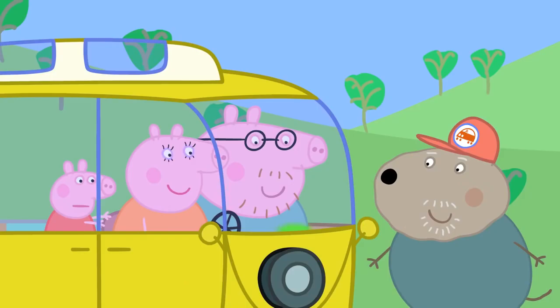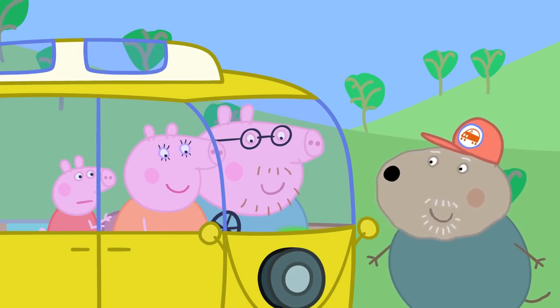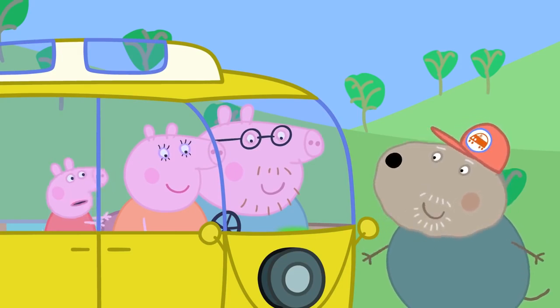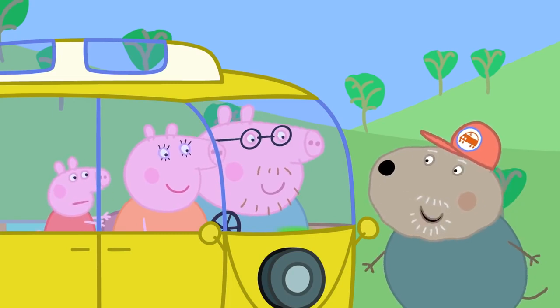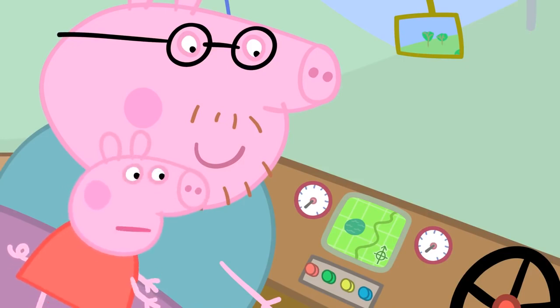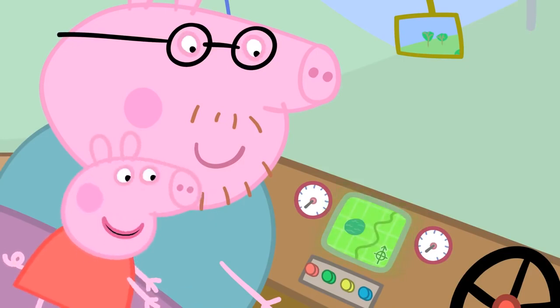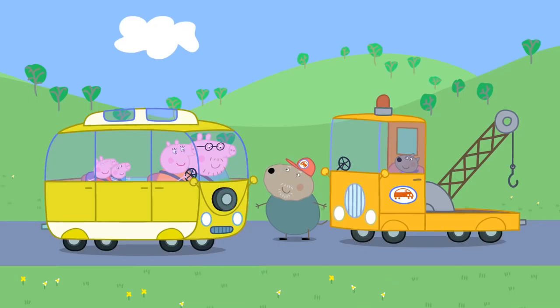Where are we going today? The camper van is talking. Clever, isn't it? The computer voice helps you find your way. But how does it know where we want to go? You tell it. Hello, Mrs. Campervan. Hello. We're going on holiday. Can you tell us the way? Proceed on the current road in a straight line.